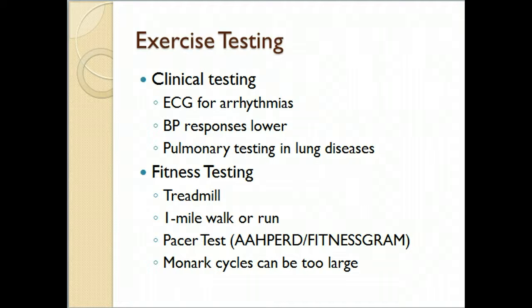So let's talk about exercise testing for kids. We've got two different issues. Do we need any clinical testing for children who have disabilities, who have heart disease, congenital heart disease, maybe some lung problems, versus general fitness testing in youth? So with the clinical testing, yes, they're going to have electrocardiograms, especially to check for arrhythmias.